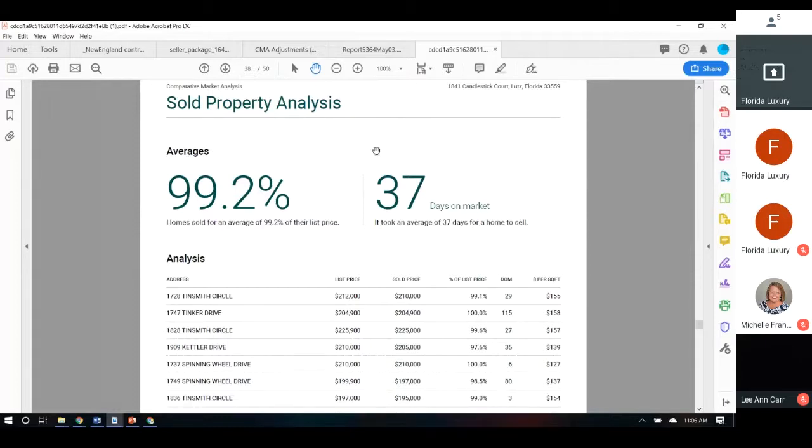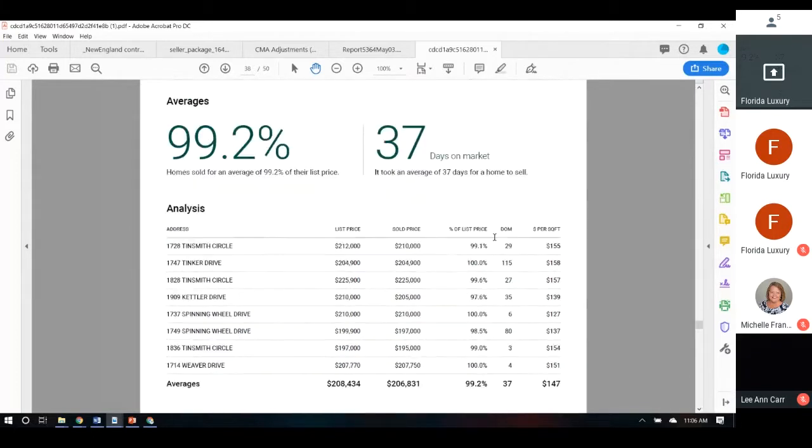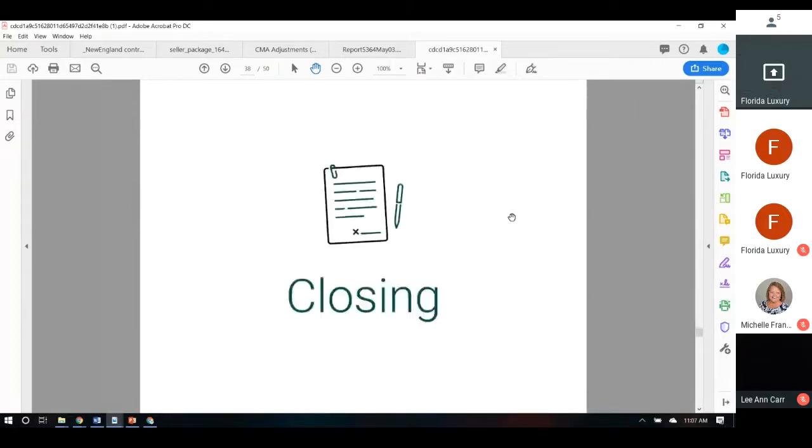And on average, it takes 37 days to sell your home in this neighborhood. Now again, we have one that took 115 and some of these others were 3, 4, 6, 29, 27. So if your seller is calling you on day 14 going, hey, why don't we have a contract yet? Well, remember at the very beginning when we talked about how it's really going to take 30 days? We're halfway there. We're getting traction. Here's what we're doing. But it just sets that expectation right from the beginning.